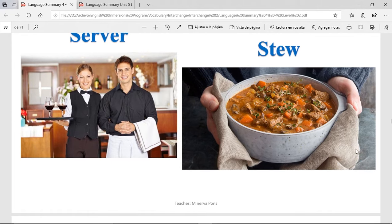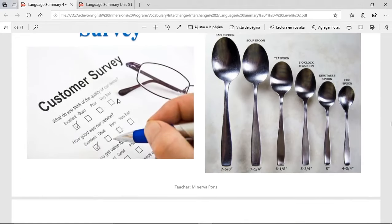Stew. Stew is this. It's basically a type of dish where you have a lot of meat and vegetables in a broth, cooked together with the sauce of it.